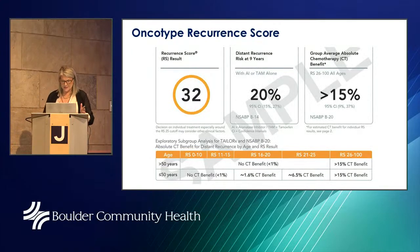This is another example of a higher score. Here the recurrence score is 32, which correlates to a 20% risk of the cancer becoming stage 4 in the next 9 years with anti-estrogen treatment. And the benefit of chemotherapy in this situation is significant. Adding chemotherapy to the endocrine therapy is going to improve the cure rate.